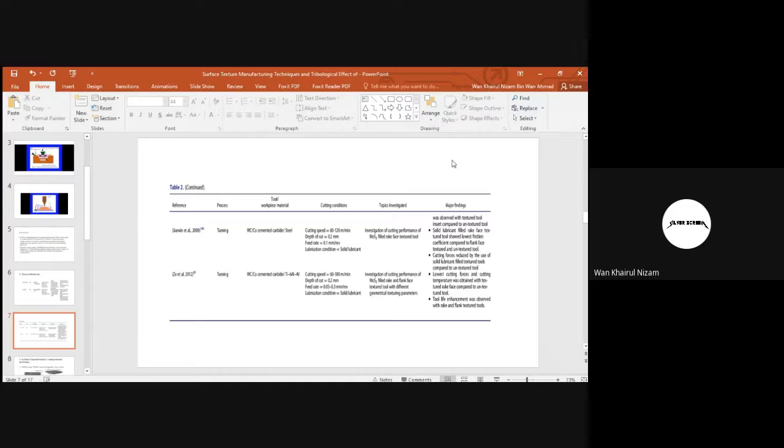Investigation of the cutting performance of molybdenum disulfide: we fill the rake and flank face textured tool with different geometrical texturing parameters. The major finding here is that lower cutting force and cutting temperature were obtained with the textured rake face compared to the untextured tool. Enhanced tool life was also observed with the rake and flank textured tool.